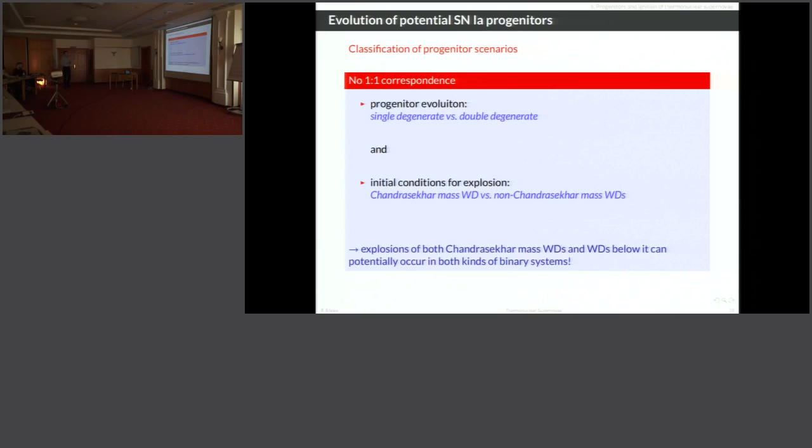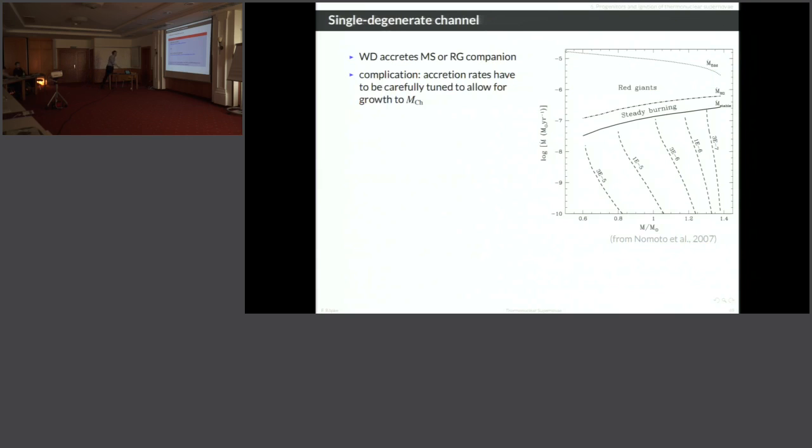Okay. So this is what I want to highlight next. This is sometimes a bit confused in the discussion. There's no one-to-one correspondence in the classification of the progenitor scenarios as to whether you classify them according to the progenitor evolution, whether they are single degenerate or double degenerate systems, or as initial conditions for the explosion, where you could differentiate Chandrasekhar mass versus non-Chandrasekhar mass explosion models. So explosions of both Chandrasekhar mass and non-Chandrasekhar mass models are potentially possible for both kinds of binary systems.